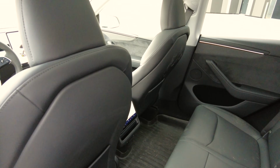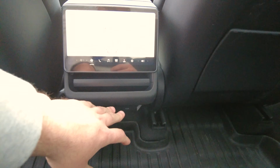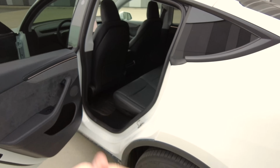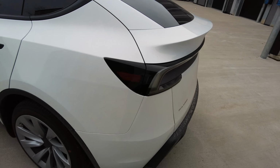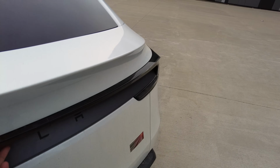Still nice back here. You have your glass roof. You have your little screen back here as well with your USB-Cs. What I've noticed driving this is that you don't get the creaks, you don't get the rattles. The suspension is ultra smooth in here. That's what impressed me the most, was the suspension upgrades that they did to it.